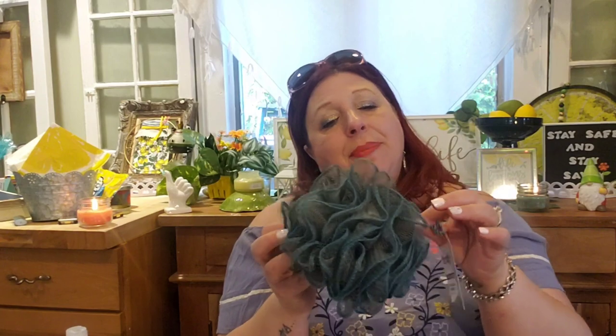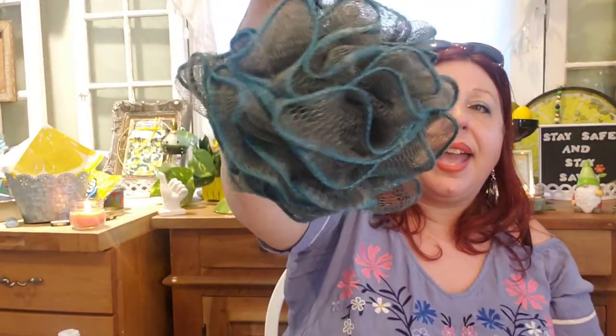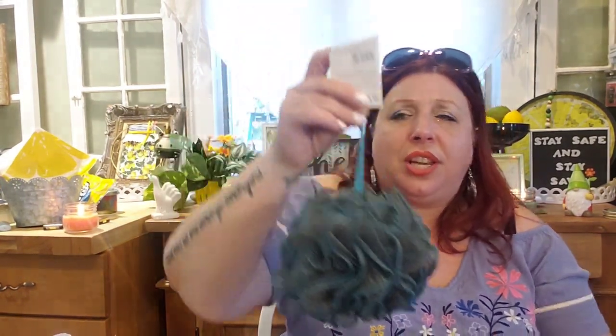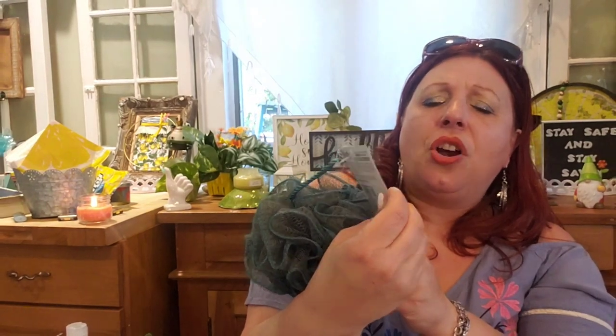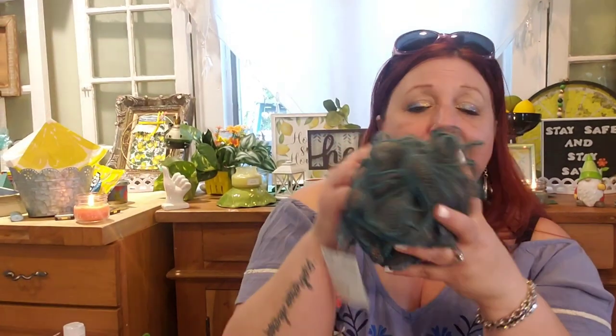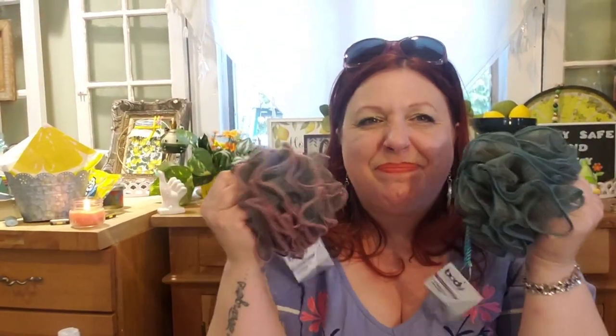And I did pick up these gorgeousness. I'm in love. One I'm keeping for myself. I'm not going to lie, because I love this color and I just think it's so pretty. It looks like a mermaid tutu. It says lather and detoxify charcoal infused bath poof. It's lovely. Definitely really scrubby. I just want to like lay on these. They're really poofy and they're a dollar. These are not a dollar at Target, you guys.